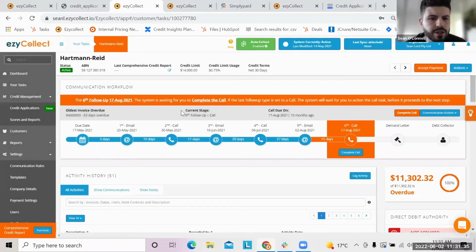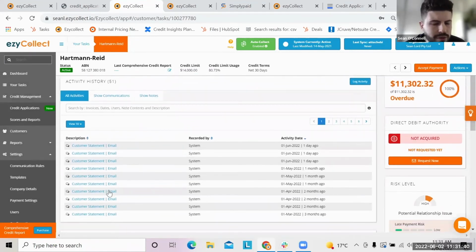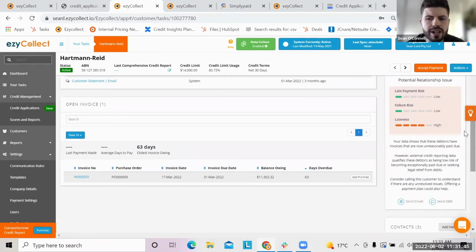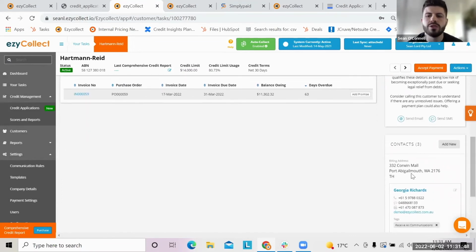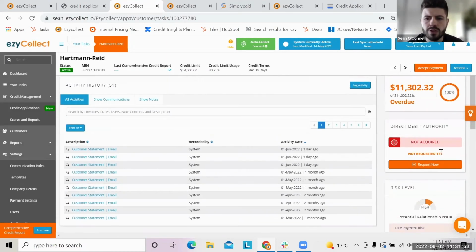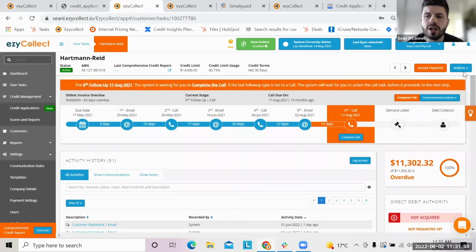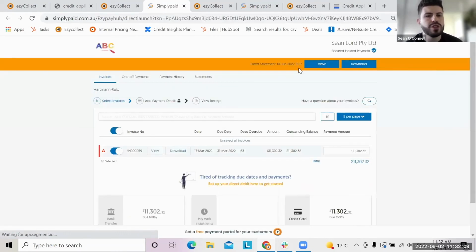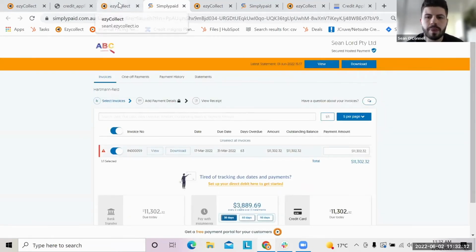Everything's very easy to interpret. I can see what previous communication's been sent. All the statements are in here. All the invoices. I can double check everything. It's all in a nice centralized location, as well as the contact information. You can include risk level scores as well. You can send direct debit forms through here as well. So there's a lot of features you can utilize to your advantage. Additionally, you can call and accept payment over the phone. This will just take you back to SimplyPay, which again writes back into your accounting software.